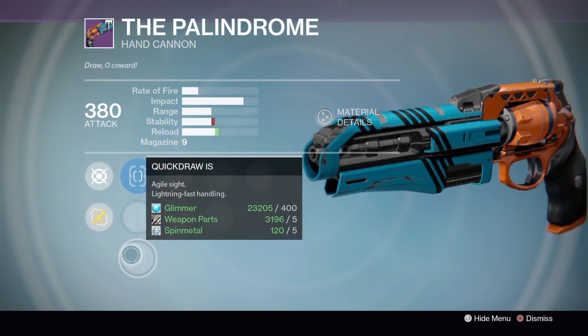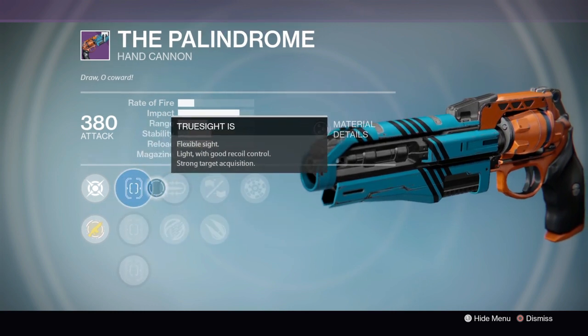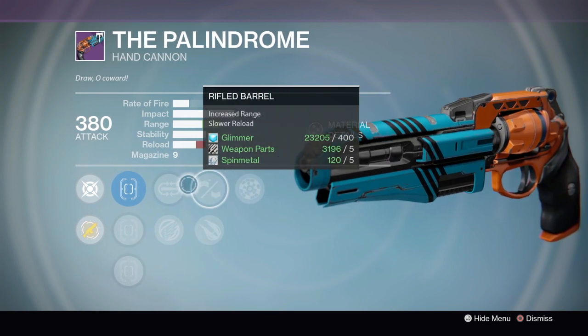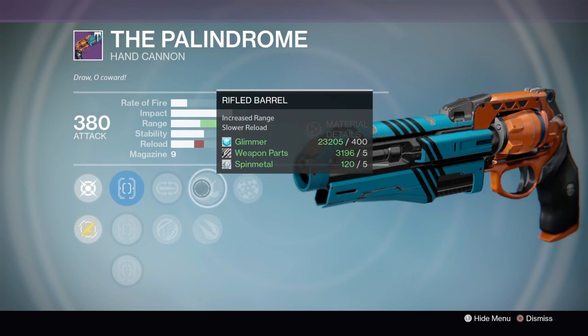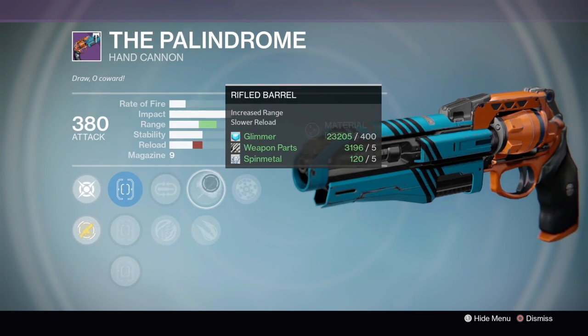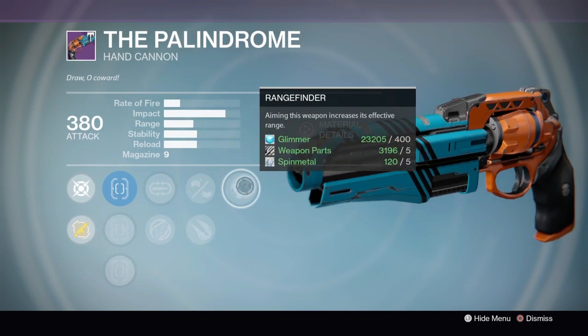Now, I'm not too sure, but if I'm mistaken, let me know in the comment section, but I'm pretty sure this is the original Rise of Iron vendor roll. I'm pretty sure this is the roll that everybody liked in the beginning of Rise of Iron, and now that it's back, anybody that didn't purchase it during that time period, you can actually go and purchase it now. At least if it's not the exact roll, it's very close.